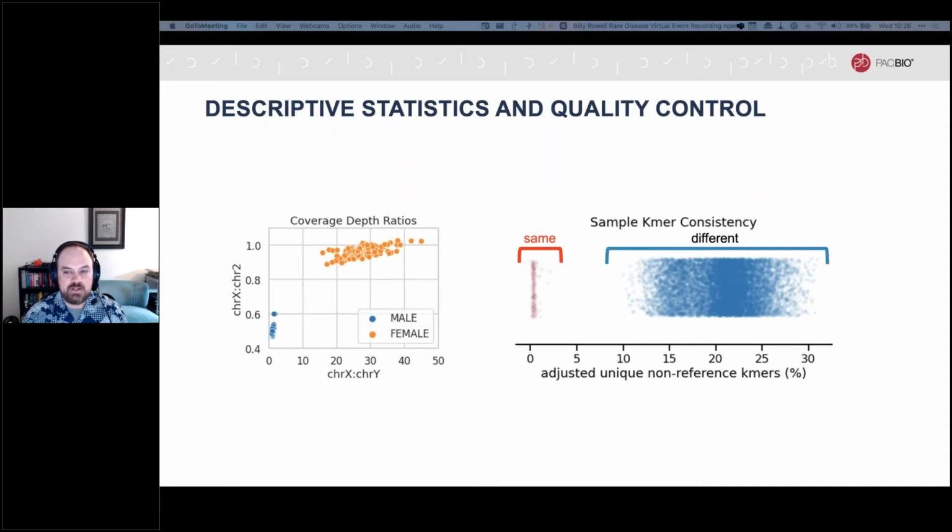Next, we calculate some quality control metrics to guard against sample swaps. On the left, we look at ratios of coverage depth for autosomes and sex chromosomes to infer sex and compare this to the reported value. For example, in males, the X to autosome ratio is usually around 0.5, and the X to Y ratio is usually around 1. So they tend to cluster over here in this group on this graph. For females, the X to autosome ratio is roughly 1, and the X to Y ratio is very high since they typically don't have any alignments to the Y chromosome. So they tend to cluster over here.